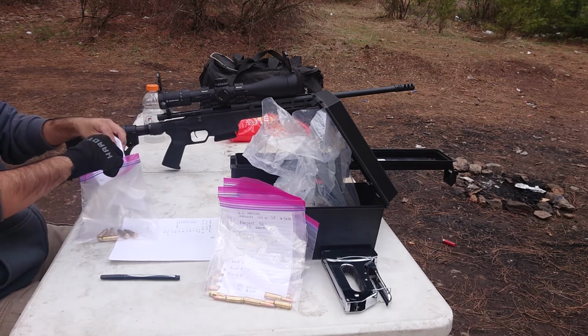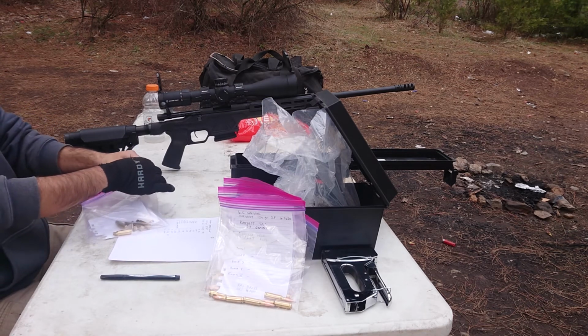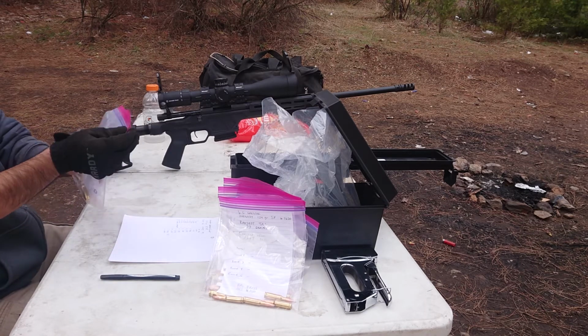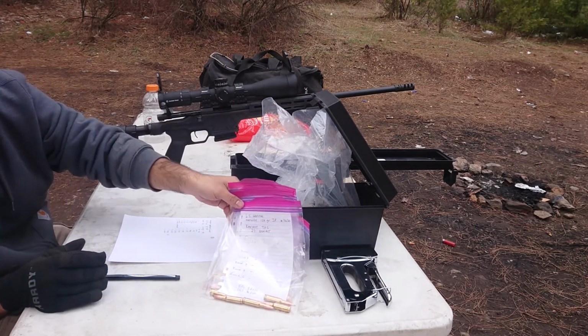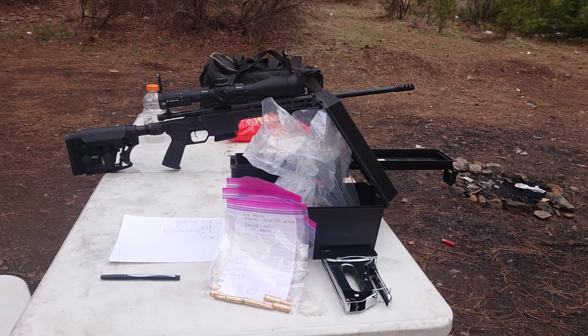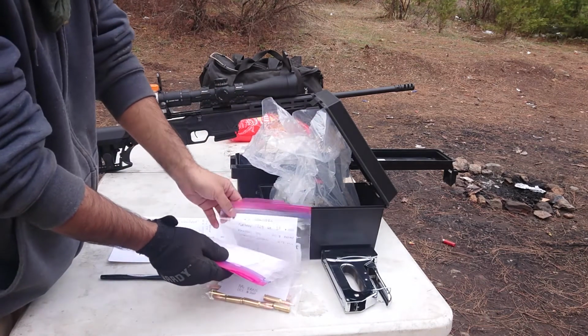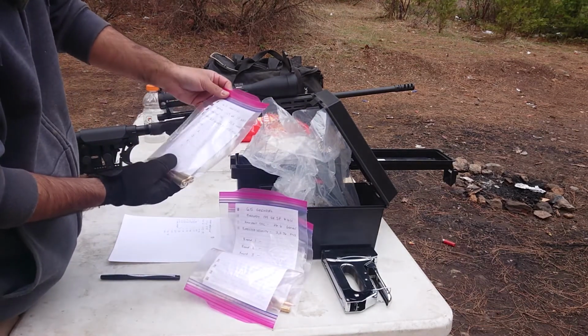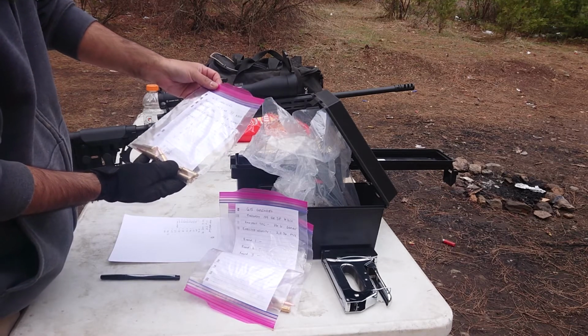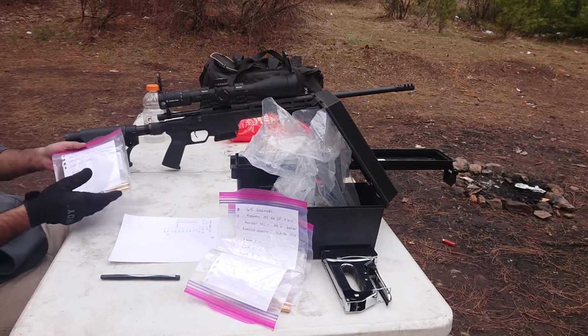I don't think you want to go much slower than 2,000 feet per second, because that's pretty slow. So happy with that group. And that's the lowest loading. As I was saying, that 25.4 was the lowest one. So I'm pretty sure I'm not going to get any squibs today, probably. Unless I have a light charge. Now I'm going to do 25.8 grains, also of Ramshot Tac.